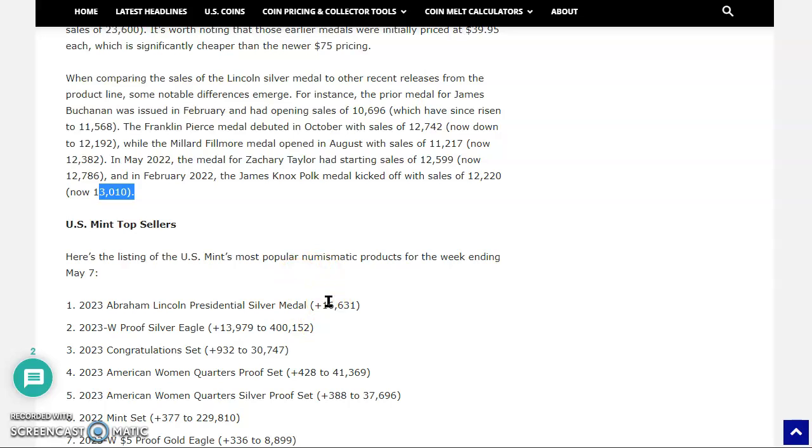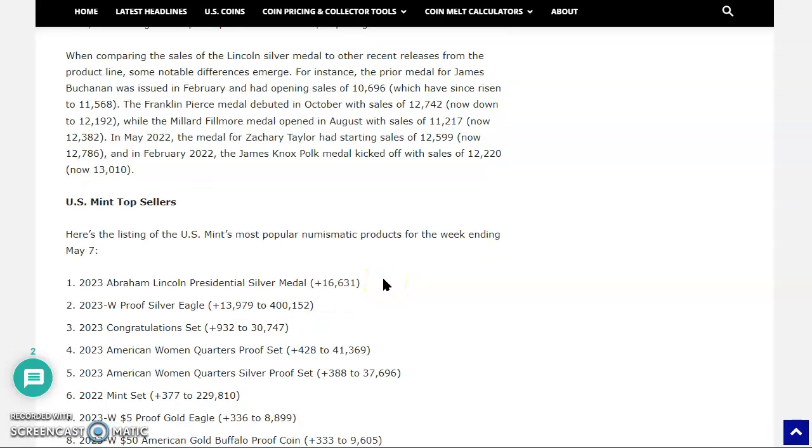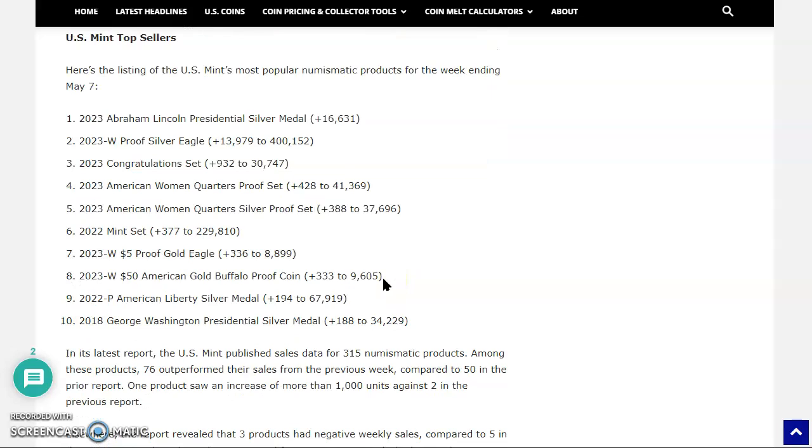Now, here's where I wanted to really point things out. U.S. Mint top sellers. Here's the listing of the U.S. Mint's most popular numismatic products for the week ending May 7th. Whoops. All right, there's so much data here, folks, and I'm going to have to move quickly. It says here, 2023 Abraham Lincoln, we know that one, but check this out. Number 2 spot, the Proof Silver Eagle sold almost 14,000, 13,979, to pass that 400,000 mark right there, 400,152 pieces.